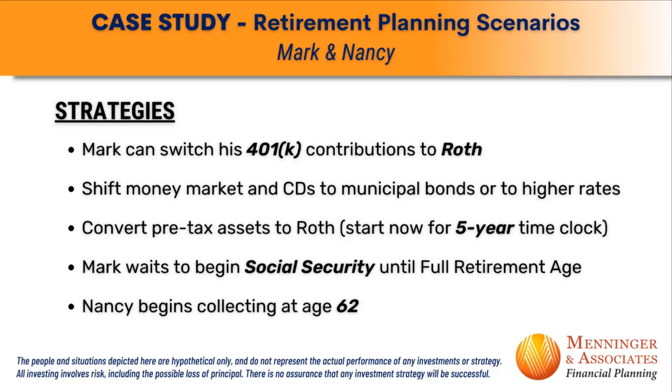We're up against time here, so we already jumped into it, and we can just talk about the final strategies that we have here. One of the major strategies was converting these pre-tax assets to Roth. One of the additional ideas we added on was to use the inherited IRA required minimum distributions to help pay for that tax. Another natural solution is, well, we've identified that Mark is still working and they have a growing problem in the pre-tax, so let's switch that to Roth, right? That's an easy one for us.